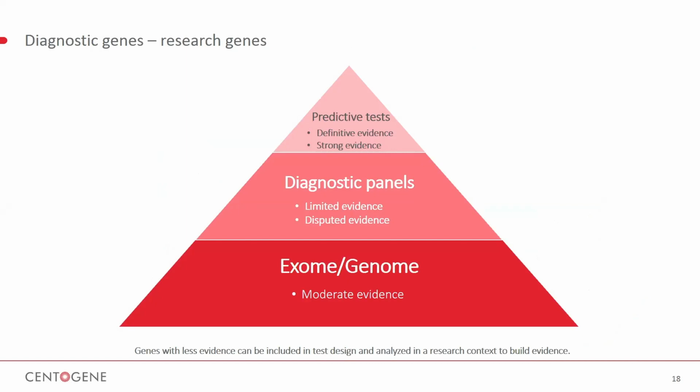We can interpret only genes where we have a genotype-phenotype correlation, which today applies for roughly 5,000 to 7,000 genes. So we will not deliver speculations on any research, and the more if we are asked to do predictive testing, we only include strong evidence or definitive evidence genes in such an analysis, which is a diagnostic prerequisite. That system is put forth by the ClinGen group at NIH, and we greatly appreciate their groundwork on the qualification of genes for diagnostic purposes.